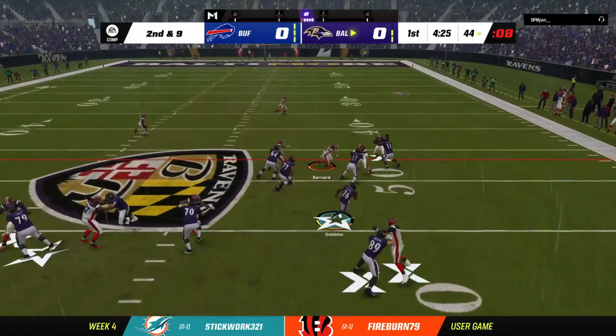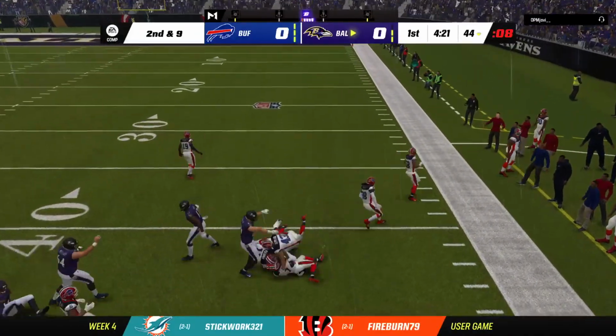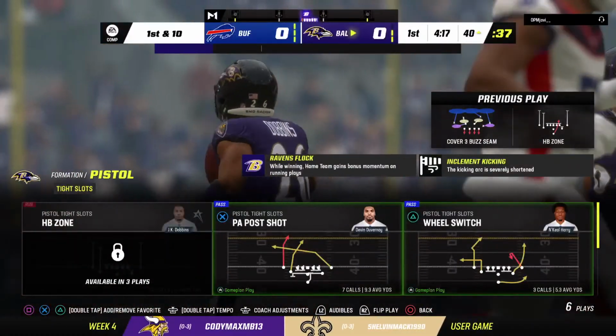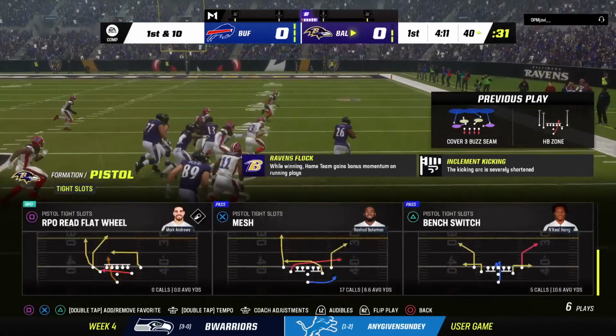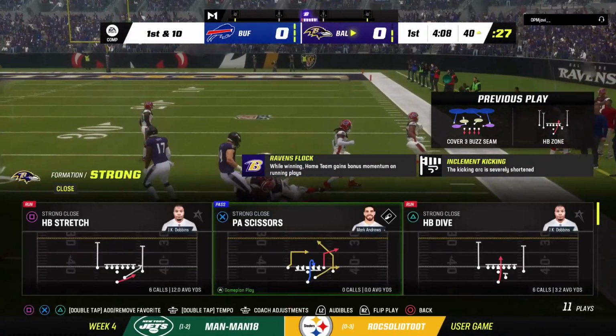On second down, a run with Dobbins. And a good run here as he'll rumble all the way down to the 40-yard line. 16 yards on that one and a Raven first. That's a very nice game there. A confidence-building run. Love the execution up front, and the way he pressed the hole, absolutely perfect.